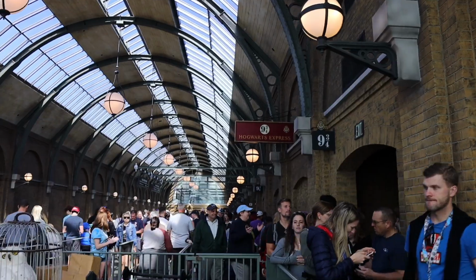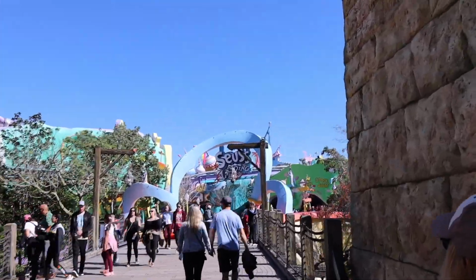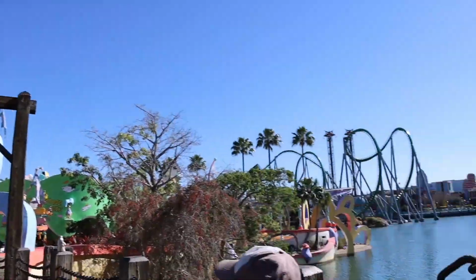We started out over at the Universal Orlando side for a few rides again with the express pass. We're already inside the park. We just got off the Hogwarts Express. So let's go see what this side has to experience. And we're heading into Seuss Landing, more of the small children's area.